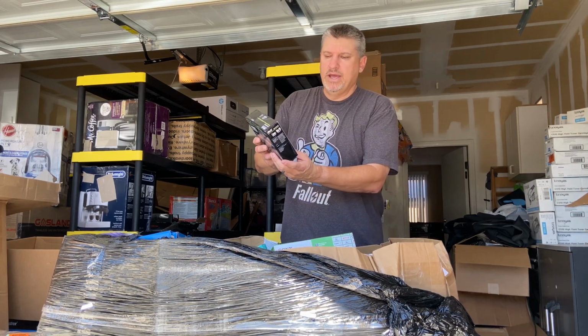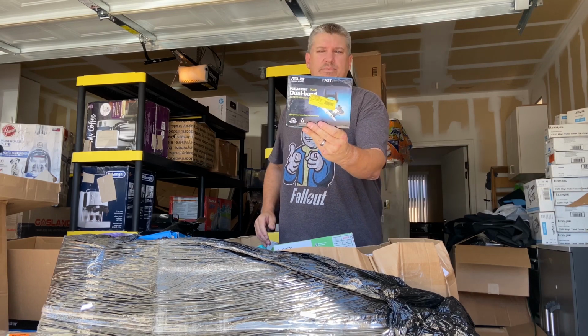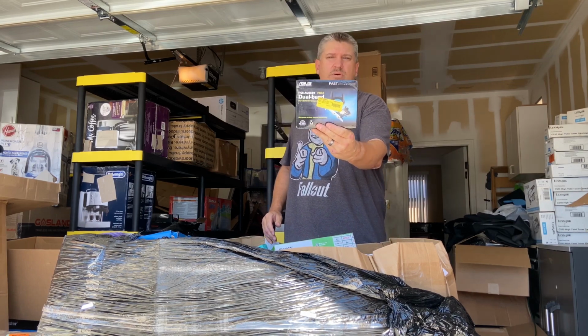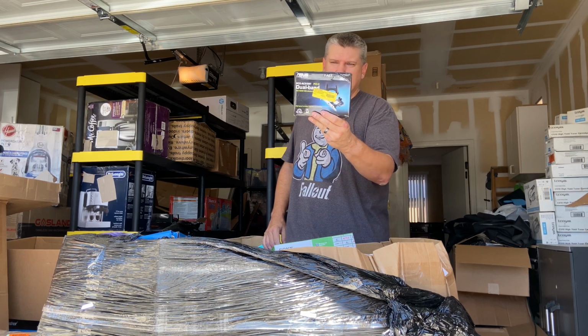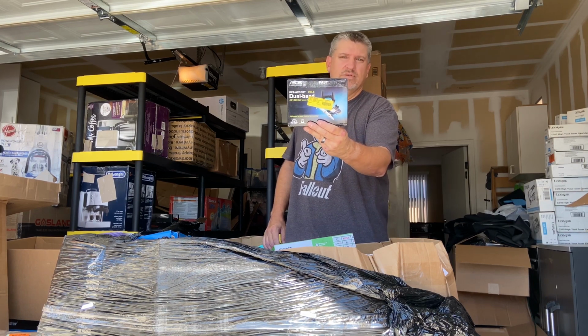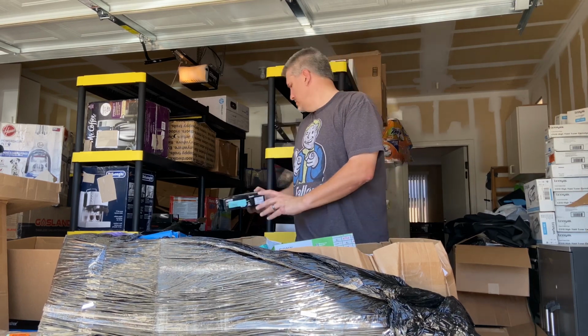Here's a dual band wireless. It's like a wireless PCI adapter. For those of you who have computers, you can plug that thing right in. I think it allows you to connect with your Wi-Fi. If you don't have Wi-Fi, or if you have a problem with your Wi-Fi in your computer, you can replace it with this.